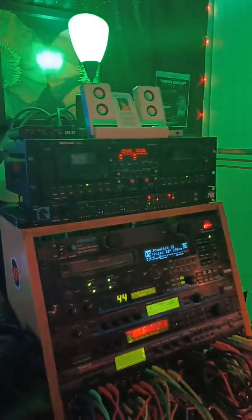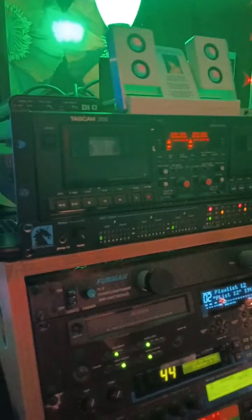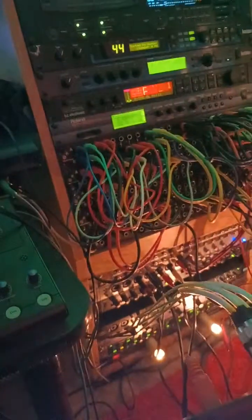Here we have an old school Tascam 302. I need a mini disc too, because I have a lot of songs on mini disc, but I pulled this out of the closet. I forgot I had this. I have old songs from like 1990 on that cassette right there. I don't have it patched in to play, but yeah, got some old songs on that joint. Old joints. Still got my MasterLink.